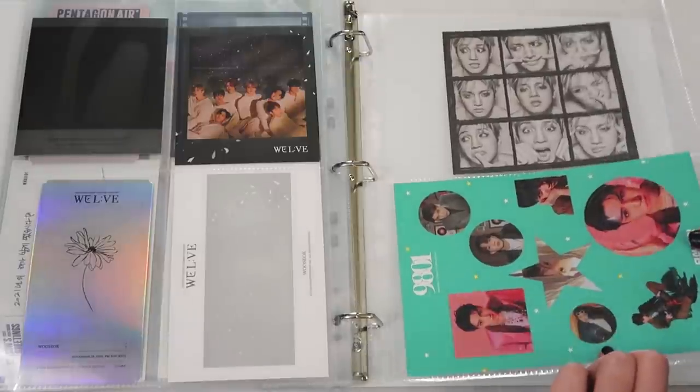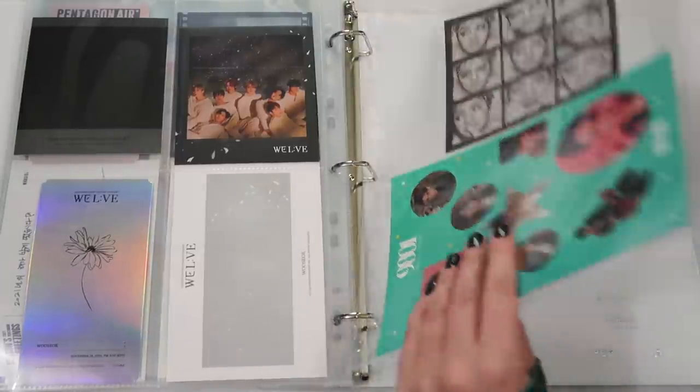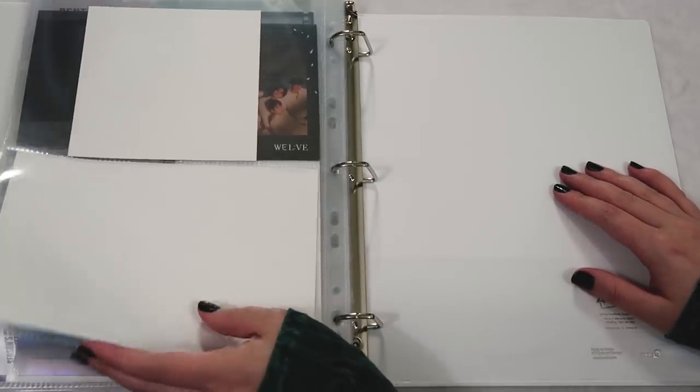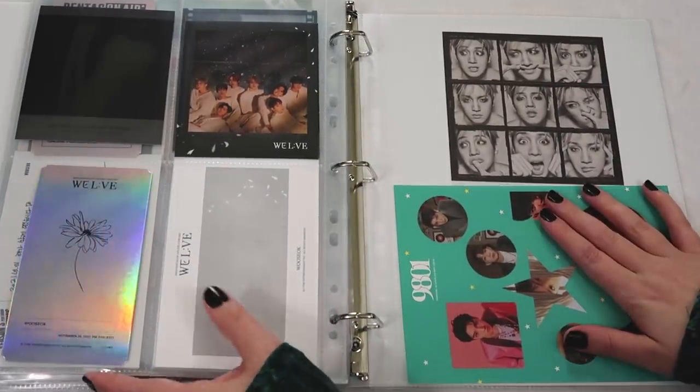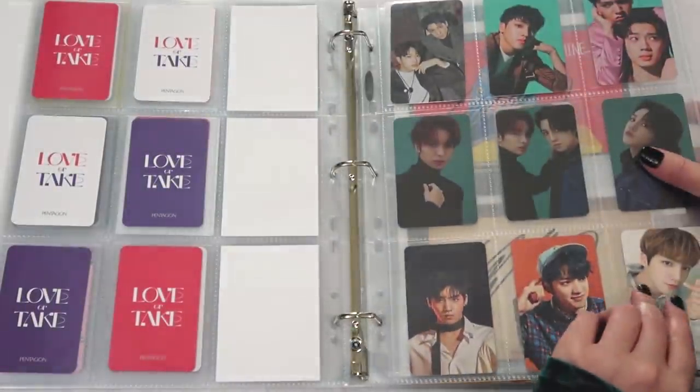But see, I don't know if I want to display stuff like this in my binder. I really, really, really love this sticker, so I definitely will still display that. But I don't know. It's also weird that I have that in the very back. I don't know why I do. But again, getting a revamp soon, but I don't know.